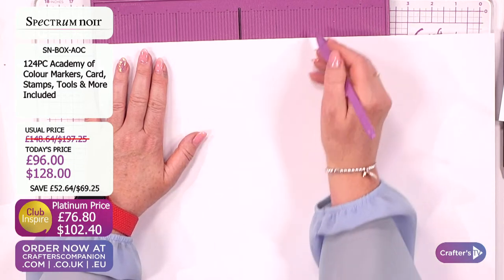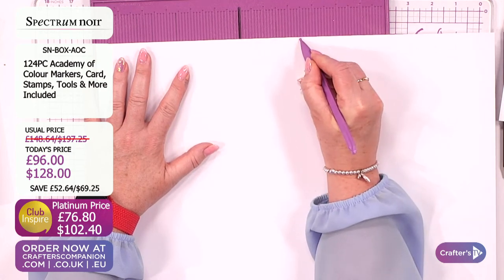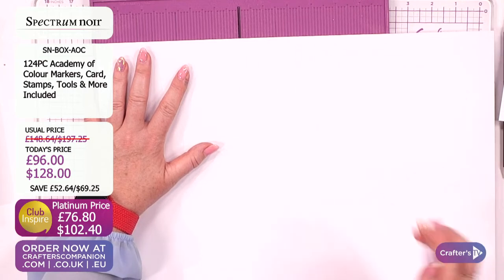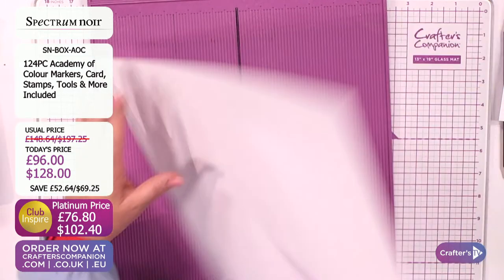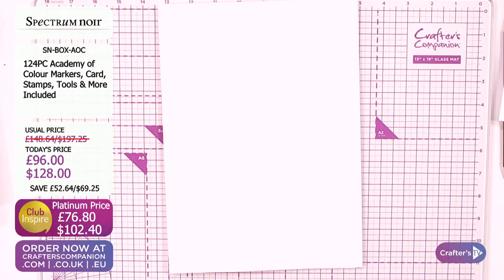But I want to make this 8.5 inches, so what I am going to do is come in at 8.5, and we're going to score that. I've done that right now. No, we want it the opposite side. I'm going to just score it in half, so I'm going to come in at 8.25 for now, and then we're just going to fold that in half, and then we're going to use our guillotine to cut that down.